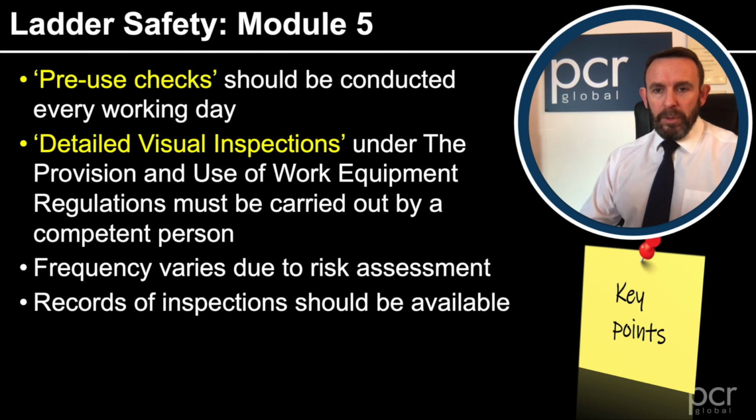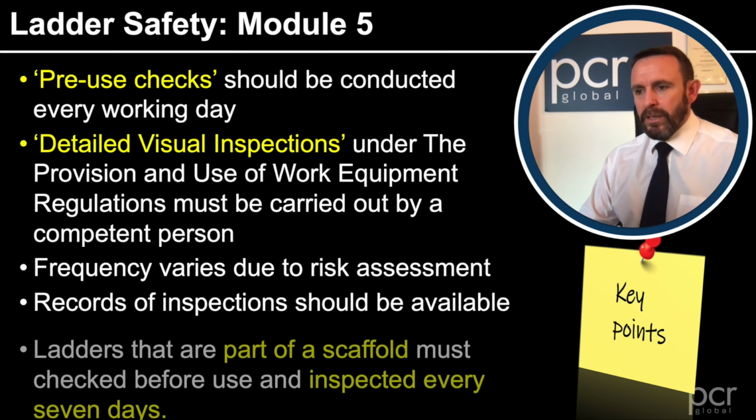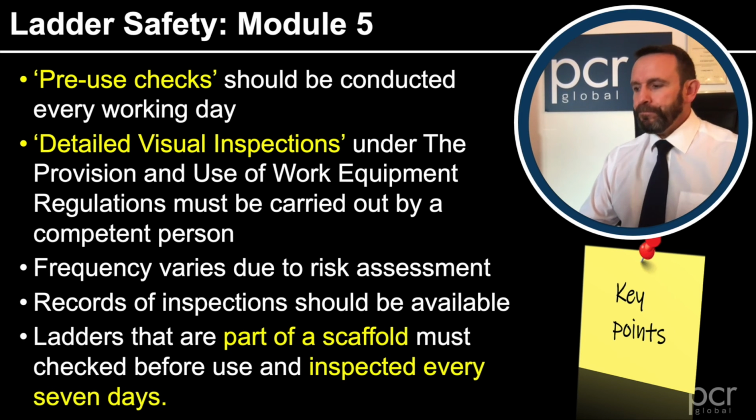Any records of inspections should be available to provide to the HSE if they become involved due to an accident, or if you've had a personal injury claim, those will be requested as well. How long are you going to keep them for? Think about that. Document retention. Ladders that are part of a scaffold system must be checked before use and inspected every 7 days.